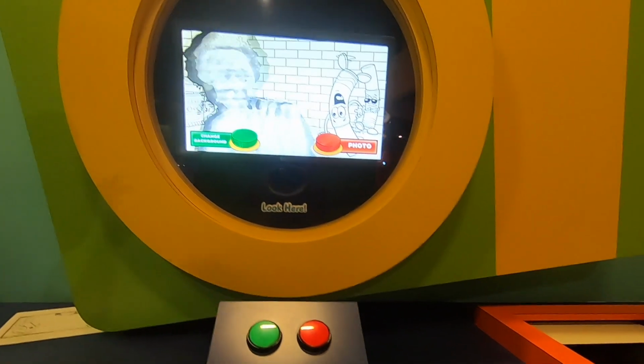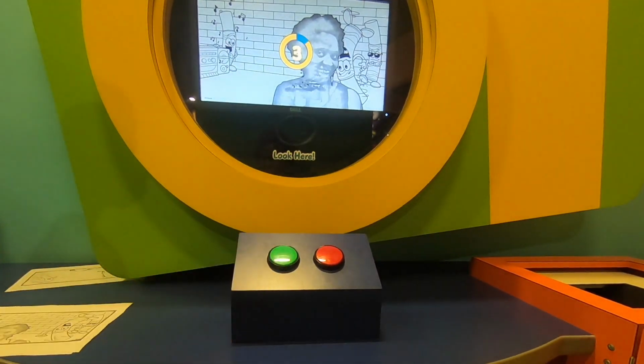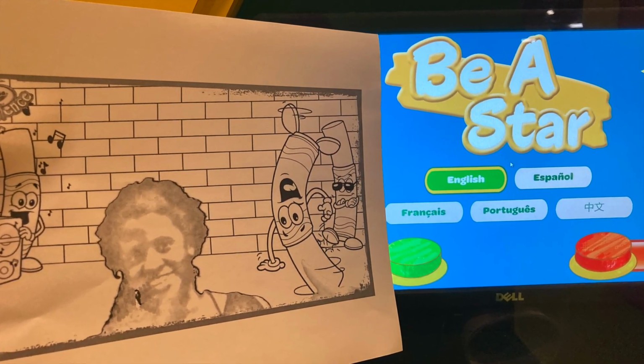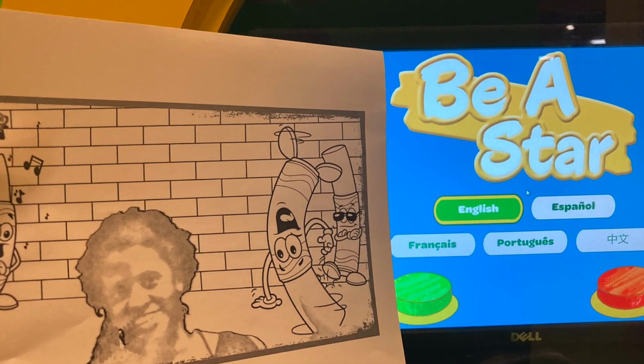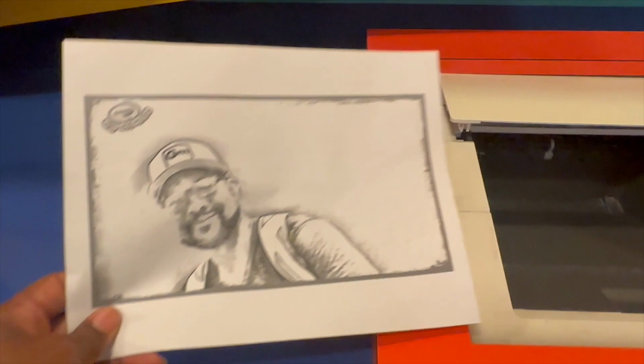My son and I are having a blast trying to hit the button and then get back into the scene with the right pose in time. I'm not really good at this at all, as you can see. I didn't like any of my coloring pages. I think London's coloring page turned out really well.